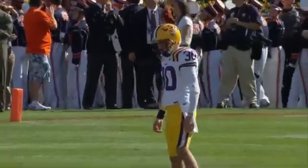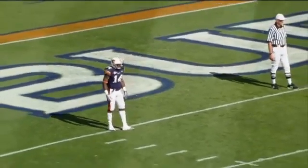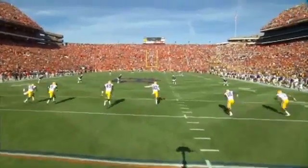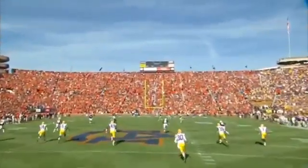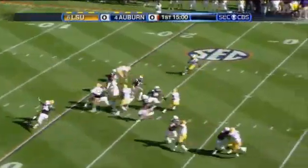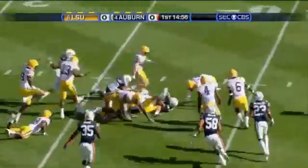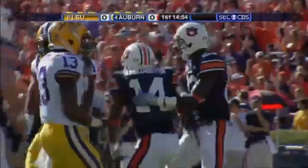See, touchback's not a strong point for LSU. No, and this is into the wind, too. It'll be tough to get it back there. Very short. Taken at the 11-yard line. Up the middle with an opening. That's DeMond Washington, number 14.